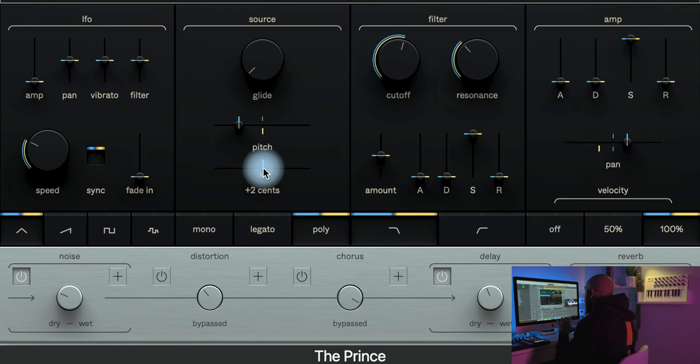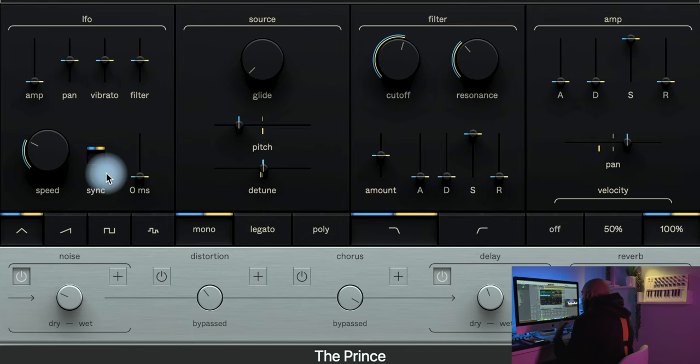You can also go down here to these tabs and you can change between poly, legato, and mono, and that's really dope. And you have your LFO section over here on the left, so you can adjust the amp, the pan, the vibrato, the filter, the speed of the LFO. You can sync it, you can fade the LFO, and down here in the tabs, you have these different waveforms that's gonna help you really manipulate the LFO and get your sound to sound exactly the way you want.